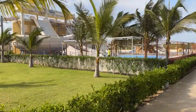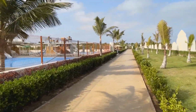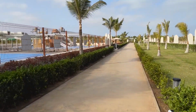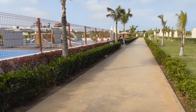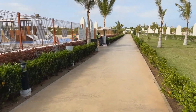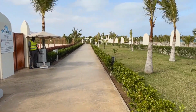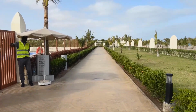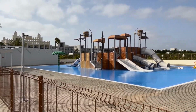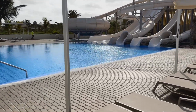So you can see the little water park that they've got. There is a kids section that's really for the Riu Palace guests, which if you look at the pillars in the distance, that is the start of the Riu Palace. We can't get in there because we only have bands for our hotel. In fact, we've just been told by security that you have to be a Riu Palace guest to get into the kids section anyway, which makes sense because that is a family resort.